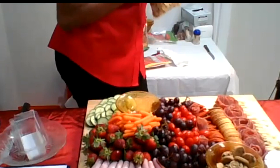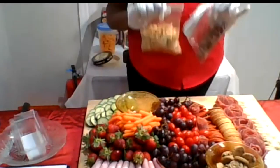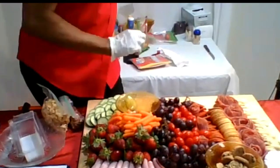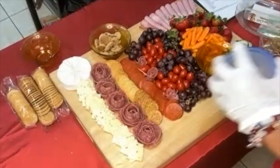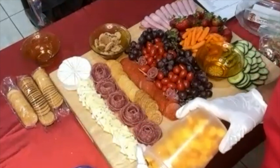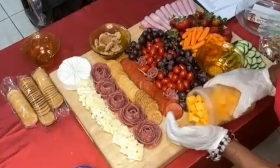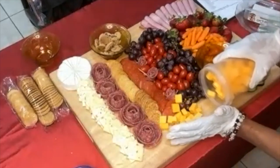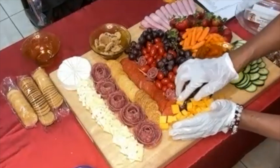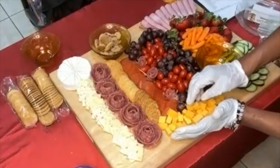We've got cashews, almonds, and I don't think the cranberries are gonna make it. So let's see, cheese. Now this is our cheddar, and we'll put it along the bottom. So you see I have cheese that's in squares, we have the brie, and then we have the cubes of the cheddar.